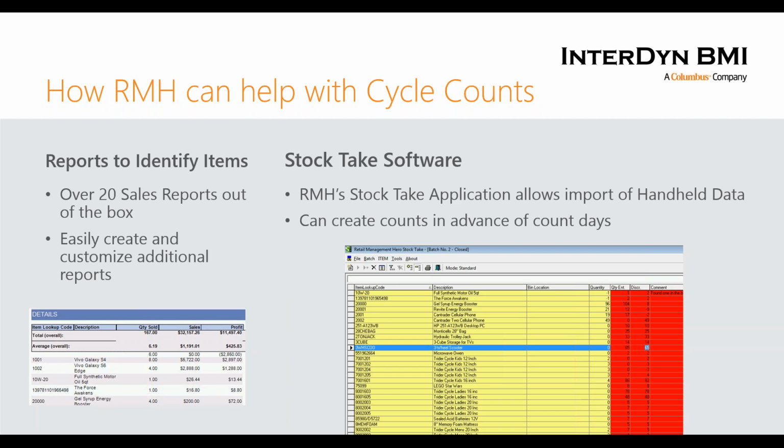So the stock take application is a separate application. Unlike RMS, it's not integrated into the headquarters piece, so it will allow you to install just the stock take on a laptop to go around your store or to have multiple people access it at one time. RMH also can import handheld data, and the stock take application can take care of that, so that if you have little handhelds, data collection devices, barcode scanners on them, and they can generate a file, you can import those directly into the RMH stock take.